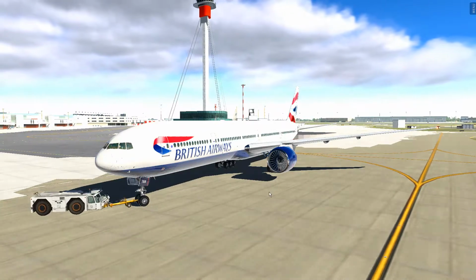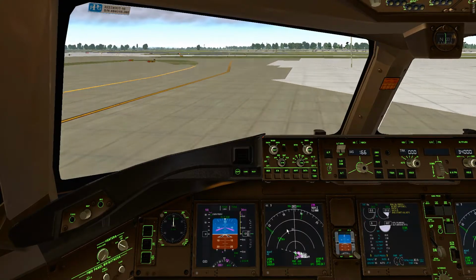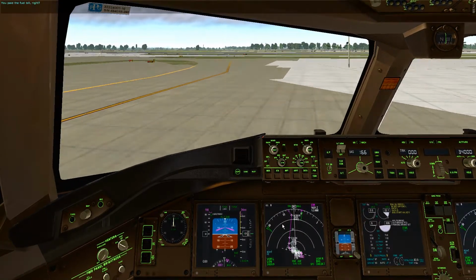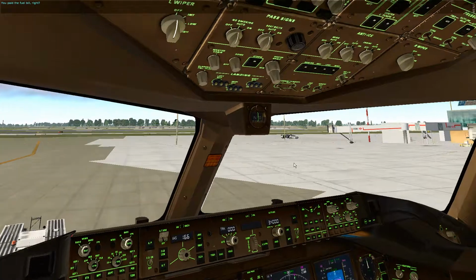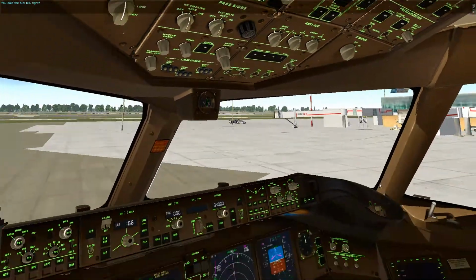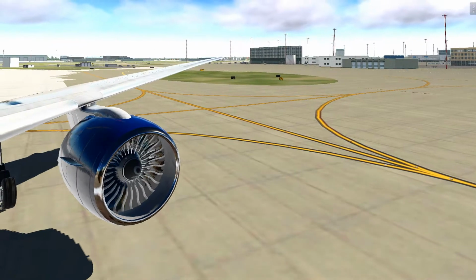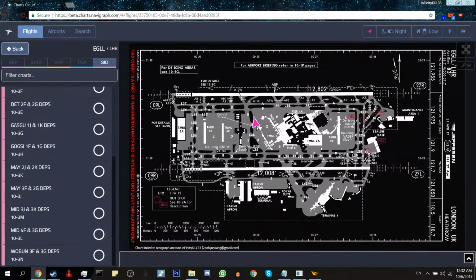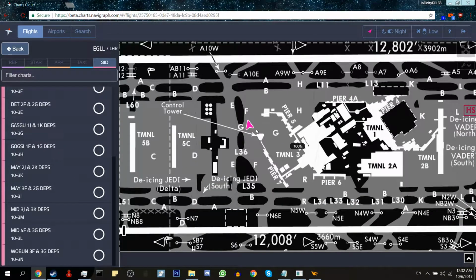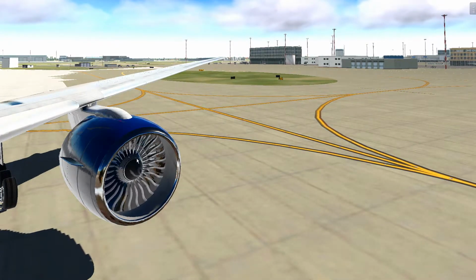Pushback truck as usual is horrible at pushing you back to the correct position, but I can't do much until I get the Tugmaster Deluxe or something like that. Set the radar zoom to the closest possible. Right, engine 1 start. And fuel flow. And as you can see on Navigraph here, we actually did push back a little bit, so it is actually live data. It updates every 1 or 2 seconds if I'm correct, so it's pretty nice actually.